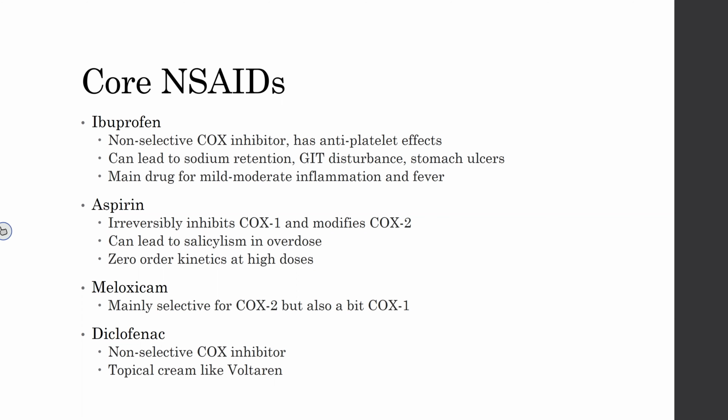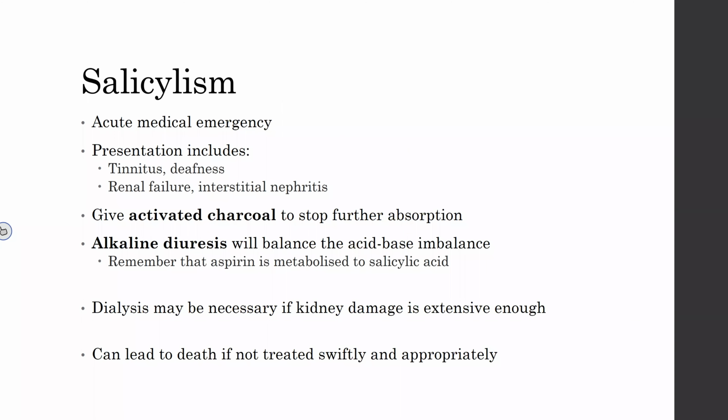The biggest thing to remember about aspirin is it can lead to salicylism in overdose, which I will look at. And at high doses, it goes to zero order kinetics. So if you're giving someone high dose aspirin, you've got to be quite careful about how you do it because the body's not that good at getting rid of it. Meloxicam is mainly selective for COX-2, but we've spoken about how that's not so good. Diclofenac is a non-selective COX inhibitor, and it's like Voltaren. It's a topical cream a lot of the time, and I'm sure anyone here who does a lot of sports knows a bit about Voltaren.